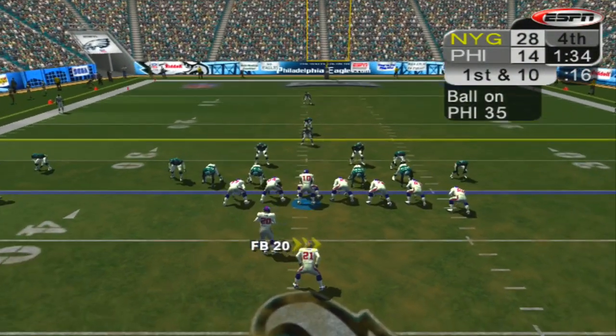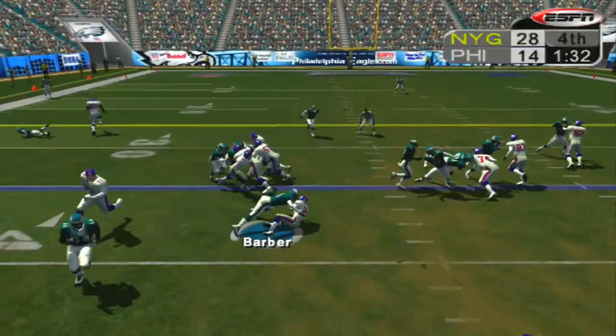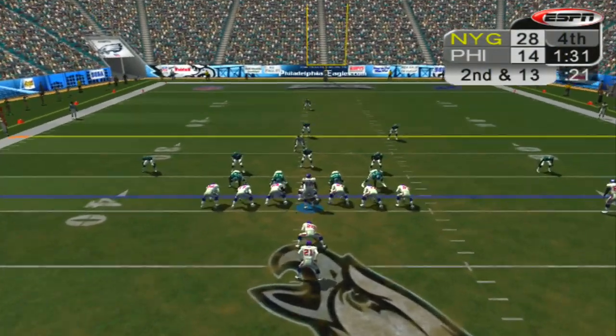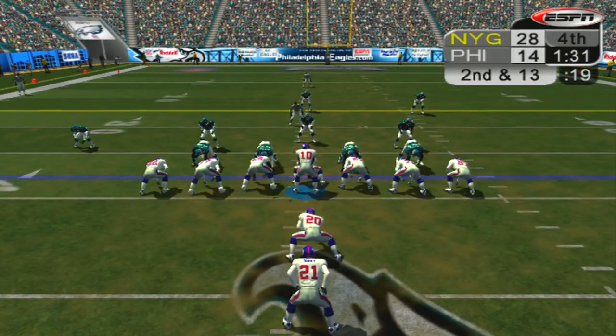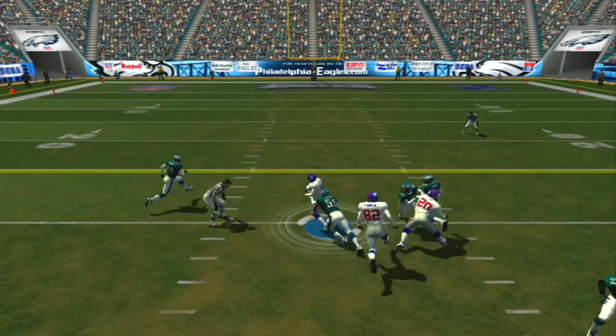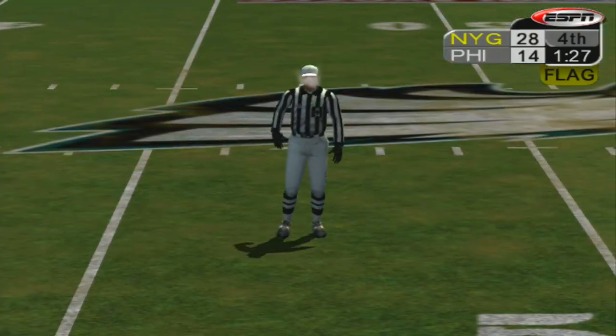The Eagles still have a pair of timeouts left. They might try to get the ball back. It's a run and stuff behind the line for a loss of 3. The Eagles have 1 timeout remaining. They might be able to get the ball with a little time left, but the game's pretty much over. Barber has a hole, breaks a tackle, and that's going to be a penalty. That should extend the drive, and that'll be the game.